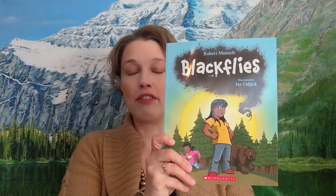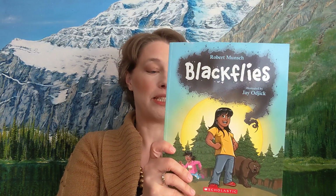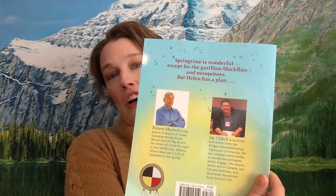For my girls, they're assigned books that they're going to be doing book reports on. For Ceana, I have this Robert Munsch Black Flies, and this was actually written in concert with an Indigenous person. So that was a lot of fun. And so she's already been able to zoom through that. And again, if you know Ceana's story at all, and maybe I'll link something down below, it has been wonderful to hear her read and do this by herself and not be intimidated by it.